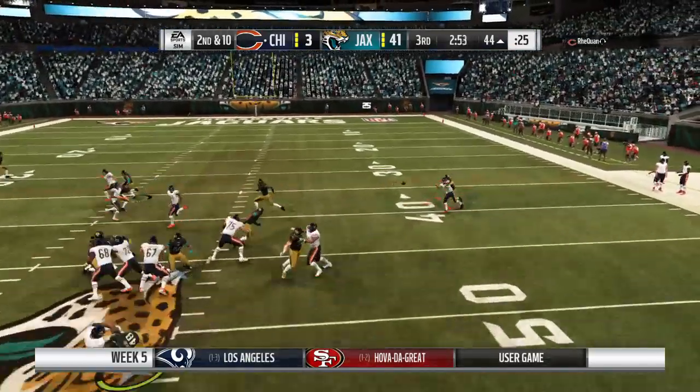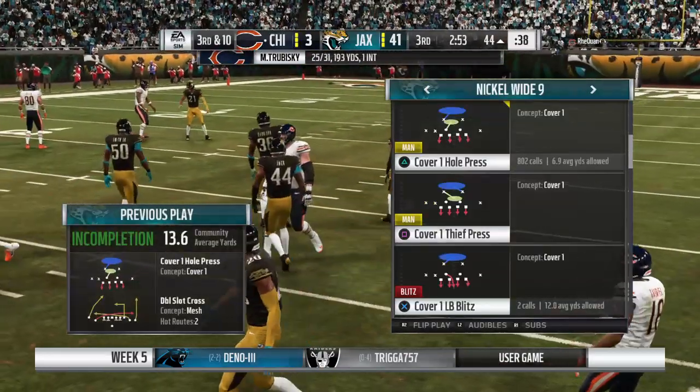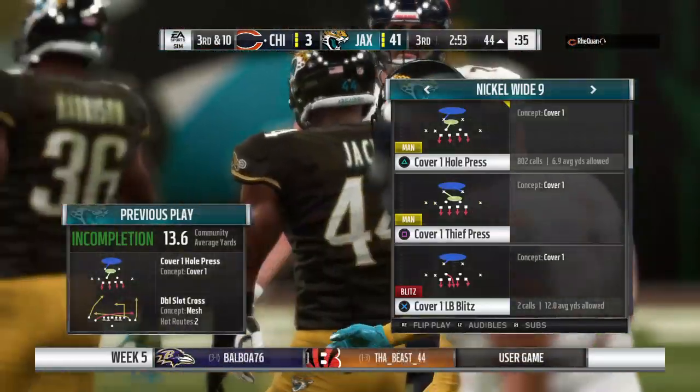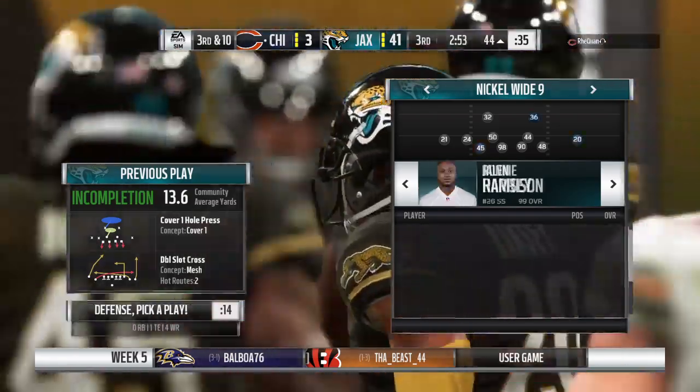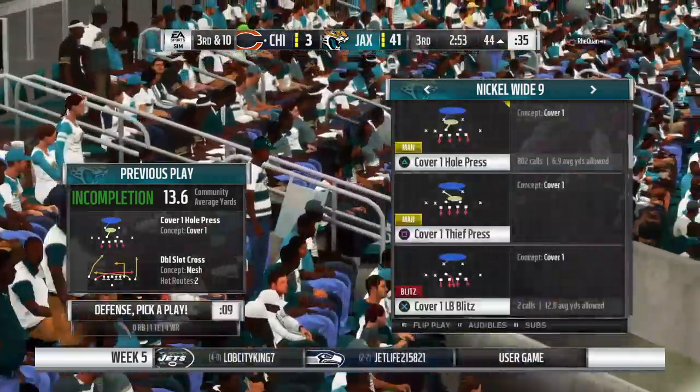Looking to throw again, Trubisky. And incomplete there. A nice hit jars the ball free and brings up third down. It is tough to complete passes against zone defenses. The windows that you see open, they shrink pretty rapidly.